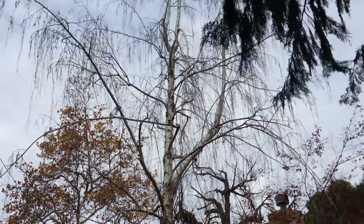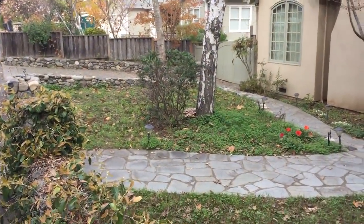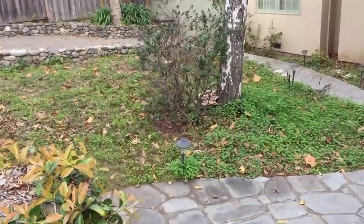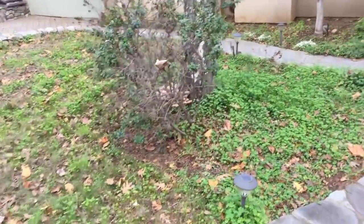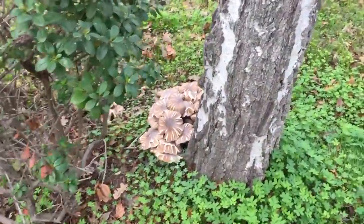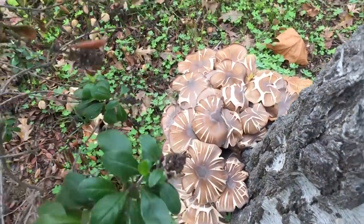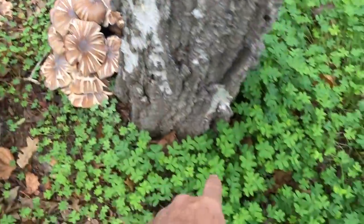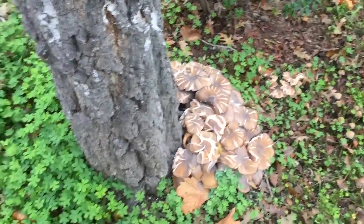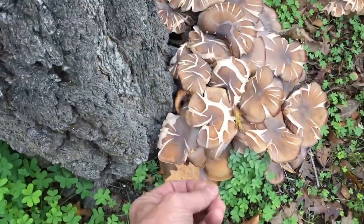European white birch, beautiful tree. A lot of people plant them for the white bark. But when it dies, and this tree is indeed dead, it's been dead for a year, you really want to deal with them quickly. You want to get them out of the ground before decay sets in. And because it's been raining recently, we have got a bloom of armillaria mushrooms on the base of this. You see them coming up all over here. There's some over here that are already decomposing. So all the way around the base of this tree, this mushroom is decomposing all the roots.